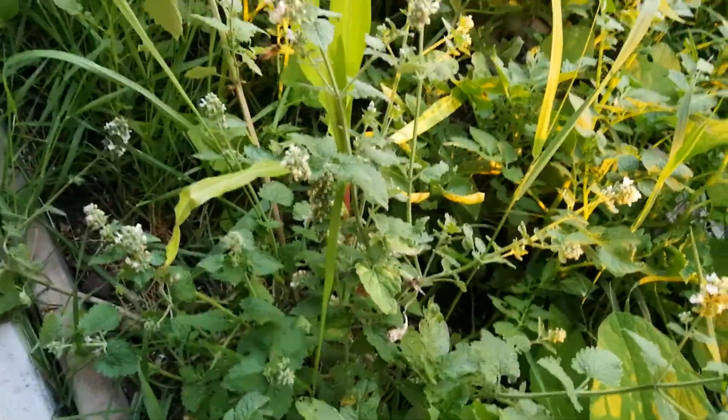Oh, you're so cute, bee. You do you. But so yeah, catnip, a corn, and yeah, beautiful potatoes. Beautiful patatas. At least I hope they're gonna be beautiful. Their top side's beautiful.